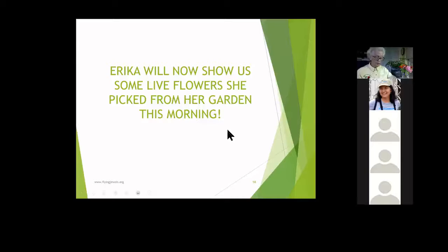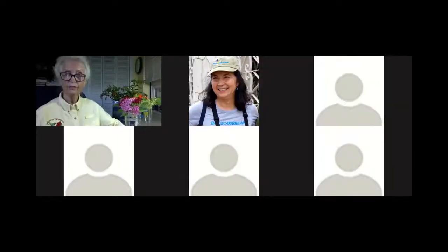Okay, and we have some live flowers here now. I think, can you see them? Yes, I think.